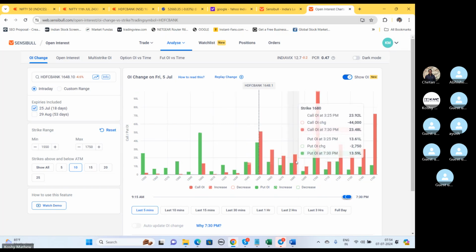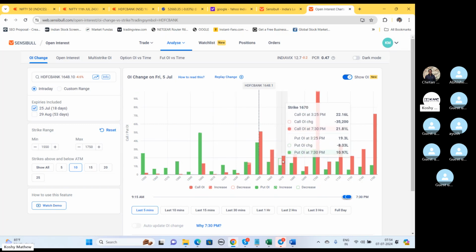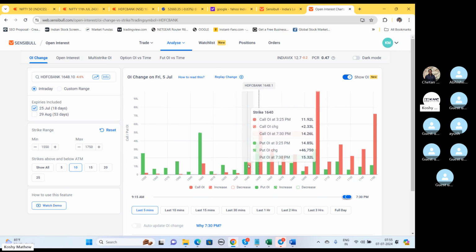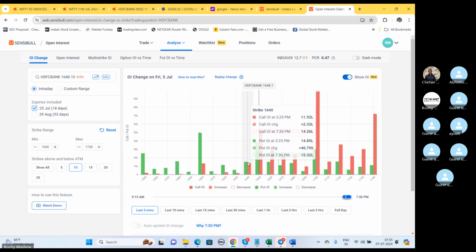Next, short sellers are there at 1680. Short sellers are there at 1670, 1660 also there, 1650. Right now it is 1648. Look at this red candle, a lot of people are shorting. Chance of crossing 1650 is bleak unless a lot of buyers come. But if you look at 1640, buyers are more, sellers are less. That means chances are it may hover around 1640, 45, 48 like that for some time. That is also something you can come up with as an indicator.